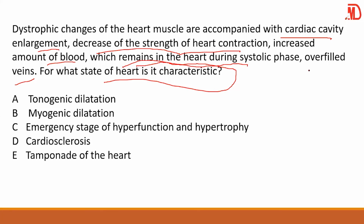And since there's an overfilling of veins, it means that the veins are what? Dilated. And don't forget, vessels also have what? Muscles. Vessels do have muscles. Take note. So over here we're having what? Myogenic dilatation. Myogenic, it's not tamponade. It's myogenic dilatation. So your answer is B.